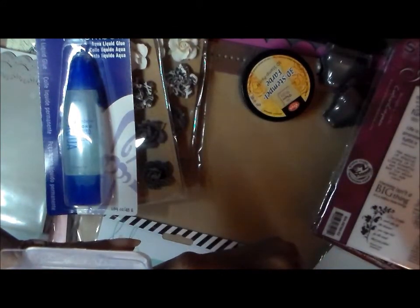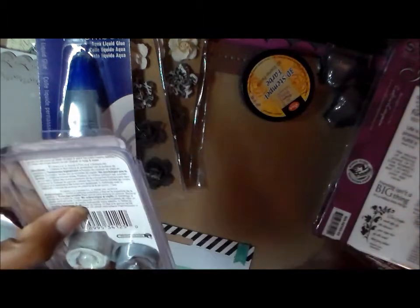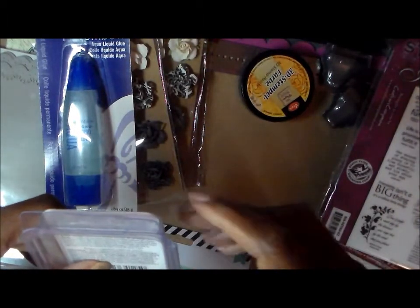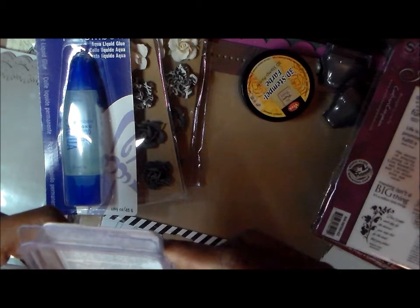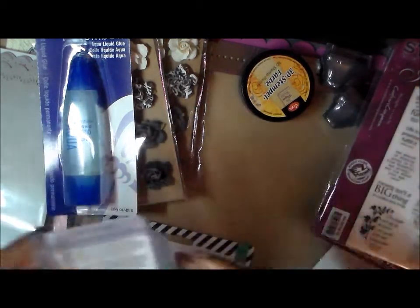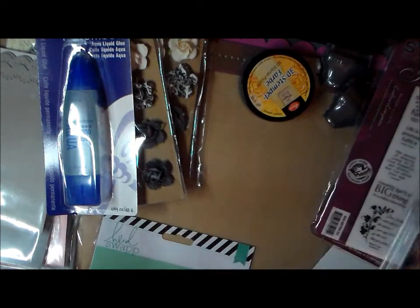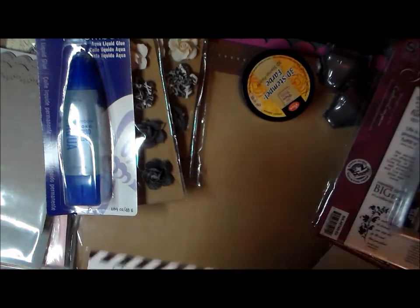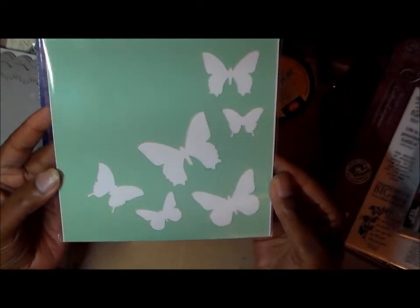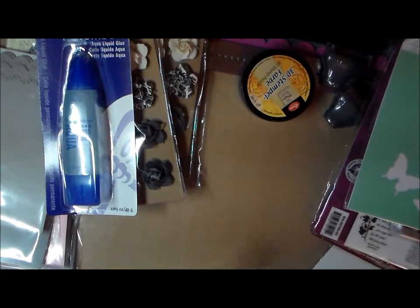Remove thin protective film on paint surface. Lightly dab. I have some stencil brushes, so just kind of dab it in there. Blot excess on paper towel. Do not overload brush. Hold brush upright. And you just pounce it on whatever you're going to stencil. So I can't wait. There was just something totally different, and I want to try that. And I ordered this Heidi Swap stencil of butterflies. I love butterflies, so I got that.